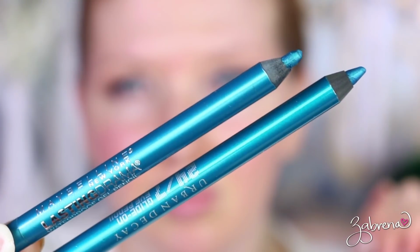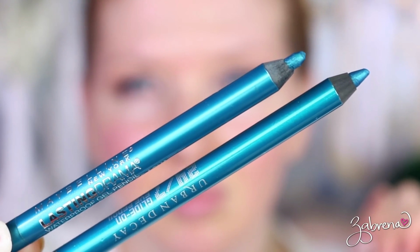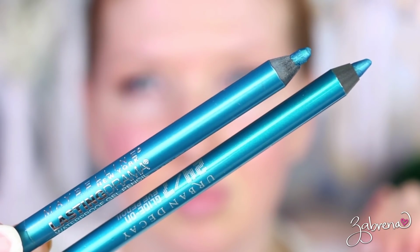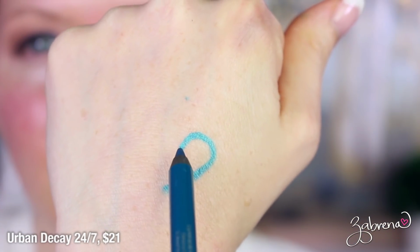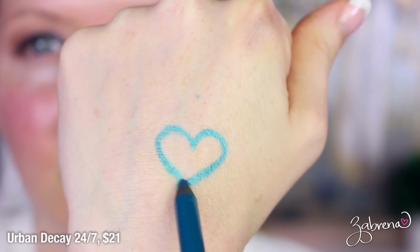First dupe I have to share with you is for Urban Decay's 24/7 Glide On Eye Pencil. The shade that I'm showing you here is Deep End. Its dupe can be found in Maybelline's Lasting Drama line in the shade Silken Turquoise. Not only is the color between these two identical, but the quality with the Maybelline pencil is actually a little bit better than Urban Decay's pencil.